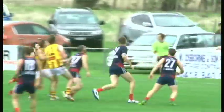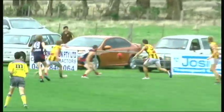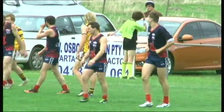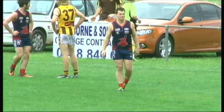A boundary throw-in. Hybens to the front. Kavanagh. Handball back to Wilson. His handball didn't hit a target, though. Off hands again. Another boundary throw-in. About 35 around from the Inverleigh goal. They lead 1-10. They lead Anakie 1-7. We've played 17 and a half minutes in the first term.